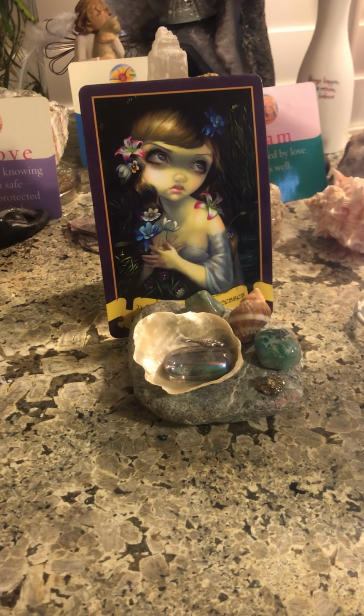Sagittarius, how does this apply for you? Sagittarius. Correct for neutrality on all levels. Sagittarius, how does this apply for you?